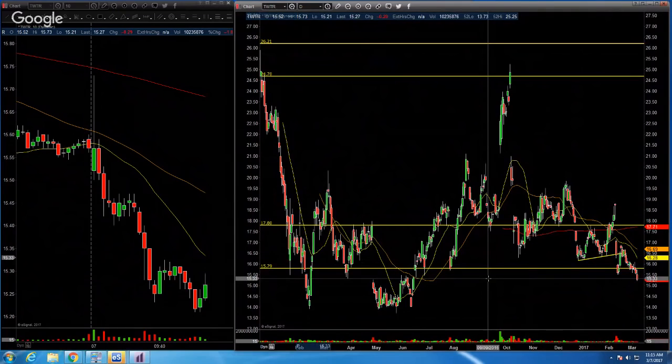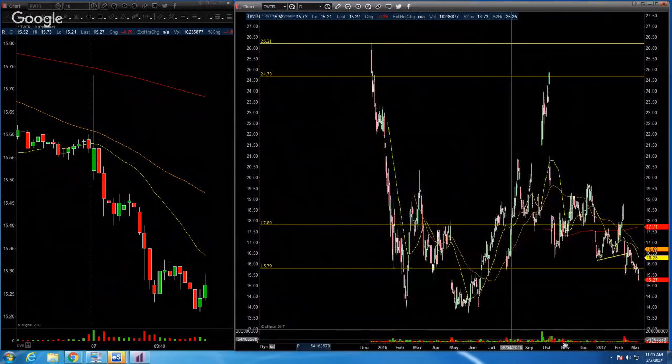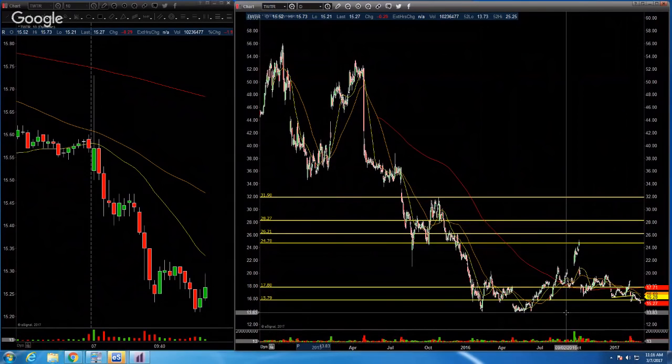If that area does not hold, then you're probably going down to 14 bucks. Yeah, that's what I would say. Even though it's just a news-driven stock, that's the only thing I don't like about Twitter right now. It's like, oh, they're gonna have a buyout, they go straight up. Oh, they're not doing a buyout, then it goes straight down. But yeah, $14 wouldn't be an area if you wanted to nibble.